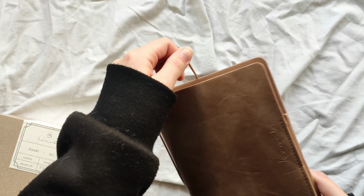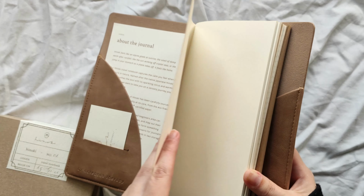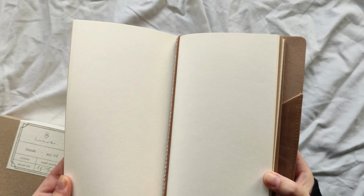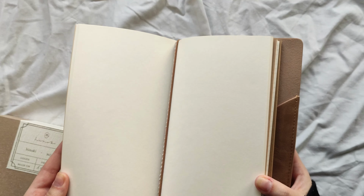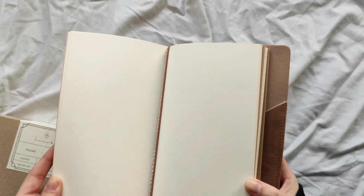It comes with a vegan leather cover, and it also comes with three different refills. One is this plain refill where the pages are not white, they are kind of plain beige, which I really like. It's really soft to the eye. I've been really used to using white pages, so now this is going to be a bit better for my eyes. I think it fits the whole aesthetic of their notebook, so I'm really happy with this page color.